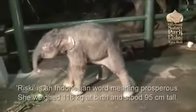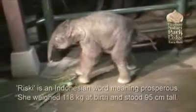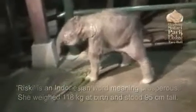So that was the third birth here at the Elephant Safari Park this year, and certainly the most dramatic because it's the only one that we've actually caught on film. And after watching that, I can say that raising elephants can certainly be a risky business.